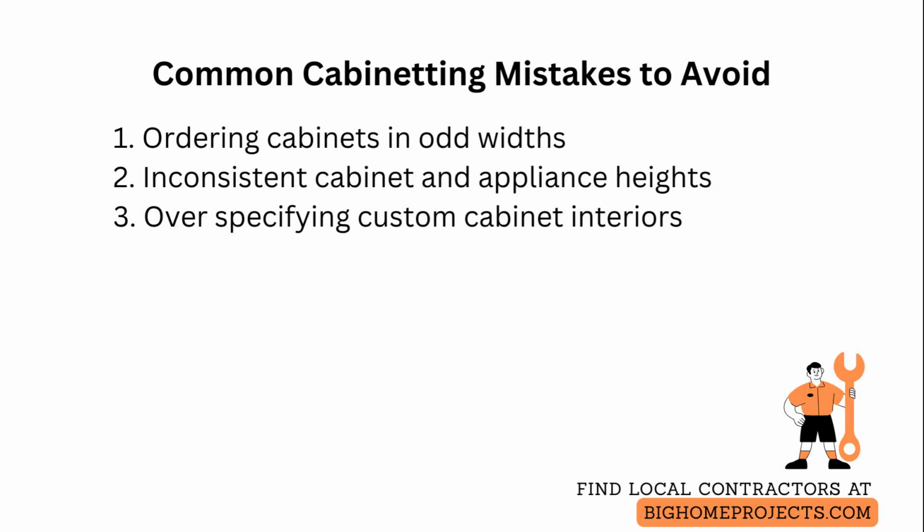A third problem is over-specifying custom interiors when a simple off-the-shelf insert would work. Audit storage needs and choose ready-made organizers first, which are cheaper and available immediately.